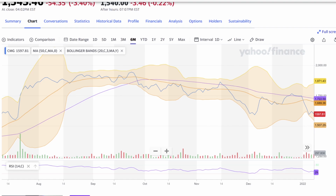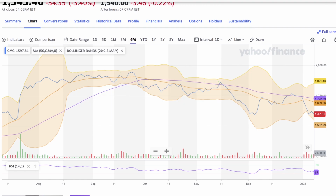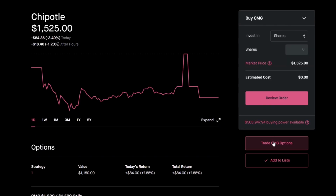Now, this might not seem a lot. However, with options in the bull call spread, you can potentially 2x, 3x, or even more using this strategy on a stock that doesn't even have that much volatility. That's the beauty of it, especially with something like Chipotle. We're going to take a look at the options right now. I'm going to show you what I mean.